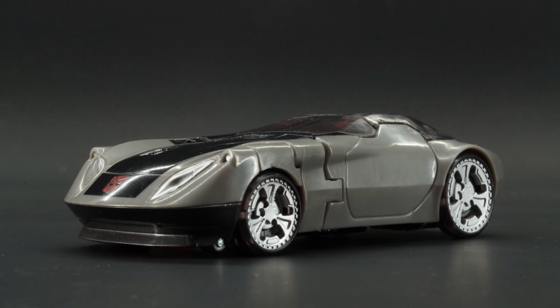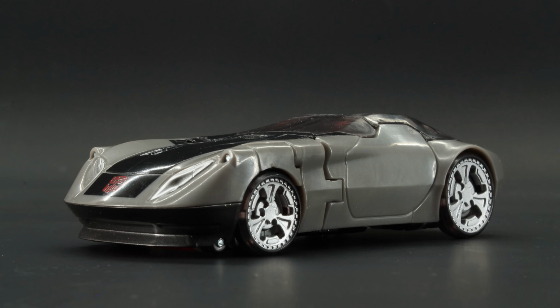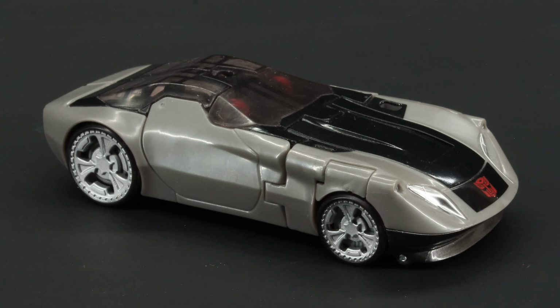Bluestreak, on the other hand, now there's an alt mode worth gushing over. Just look at these colors! Of the three, this is my favorite car mode. It doesn't have the same deep metallic silver that the Masterpiece did, but this isn't the Masterpiece, and that's alright. I still really feel like the two-tone color scheme with the dark gray base and the black stripe running up on top is such a classy color scheme for this mold, and I can't get enough of it.